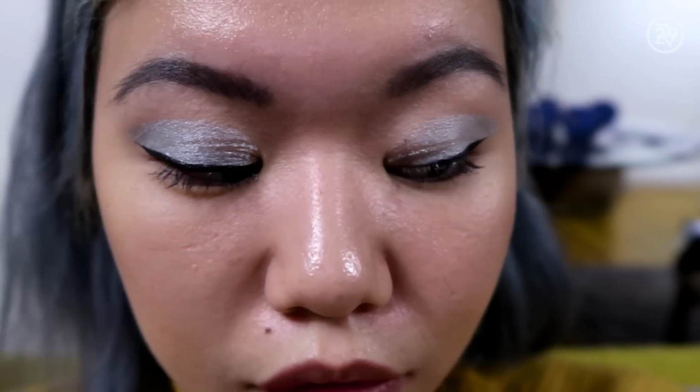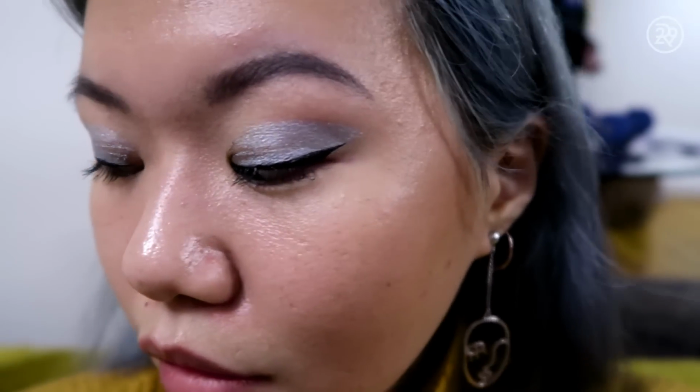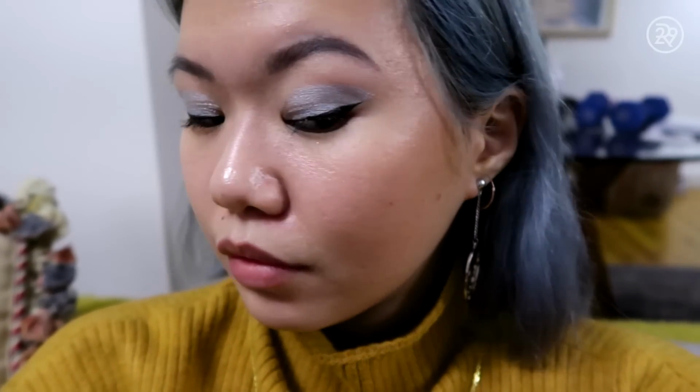As for the eyes though, I did notice some creasing on the lid. I think the primer and the eyeshadow weren't as long wearing as what I normally would wear, but they did start to crease toward the very tail end of the day though. They looked pretty fine for the majority of the day.